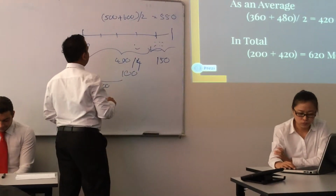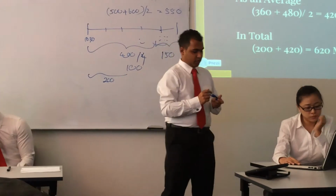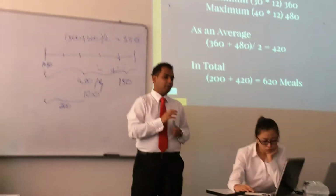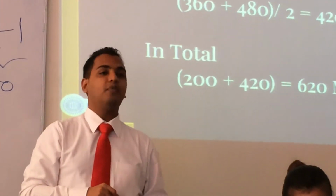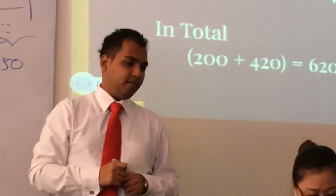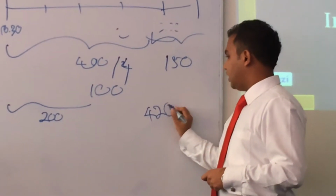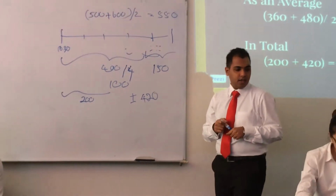For the guest count, one bus can carry 30 to 40 students. So minimum we have 360 total, up to a maximum of 480. So on average we approximately expect 420, which is plus or minus between 360 and 480.